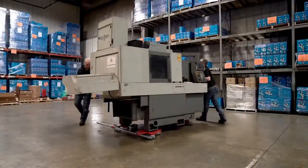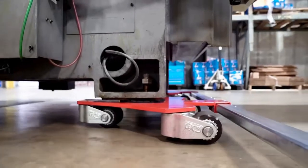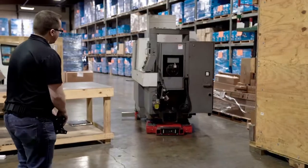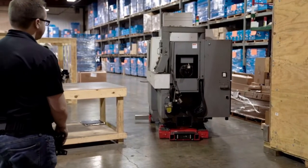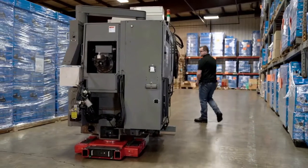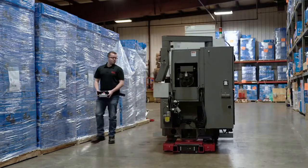GKS rotating dollies enable 360-degree movement, allowing you to make tight turns with ease. The GKS Robot is a battery-powered, remote-controlled, wireless transport system that allows you to move heavy loads with no manual effort or additional machinery.